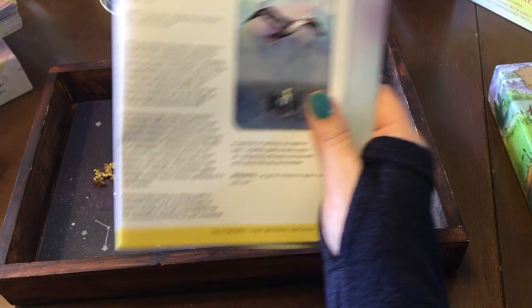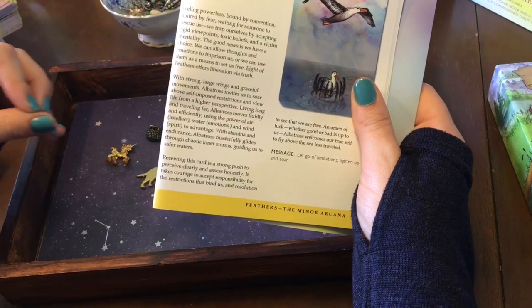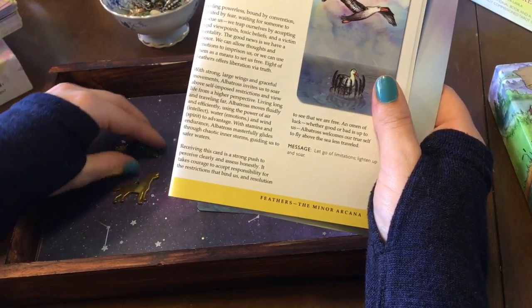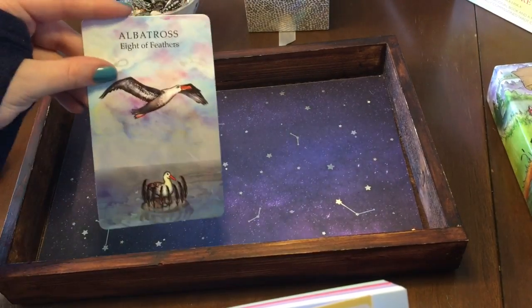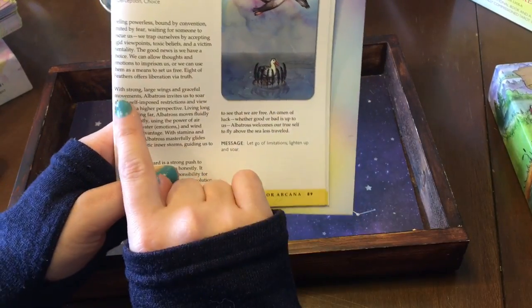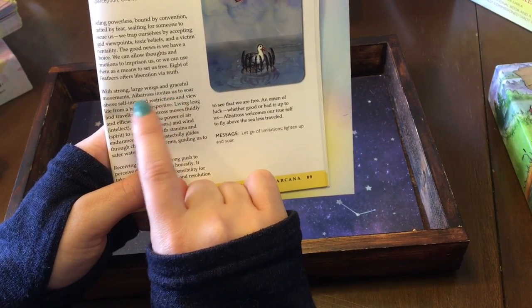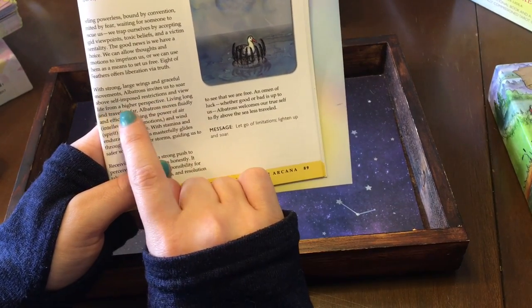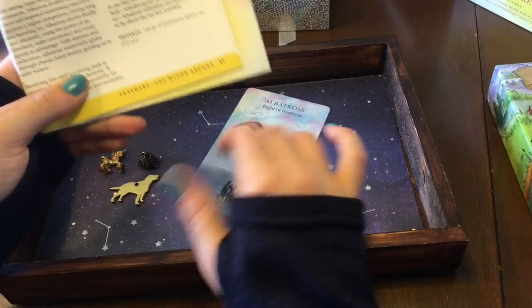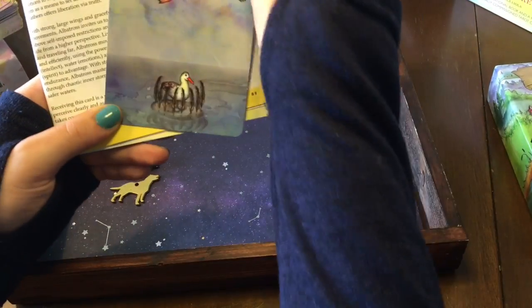So I feel like a lot of you are afraid, okay? And you've created, again, something in your mind that seems a lot worse than it actually will end up being. And you're on alert right now. You've put that guard up and you're feeling quite trapped, okay? But it's telling you that with strong, large wings and graceful movements, Albatross invites us to soar above self-imposed restrictions and view life from a higher perspective. So this card is oftentimes about perspective too, okay? And maybe this bird is this same bird, okay?